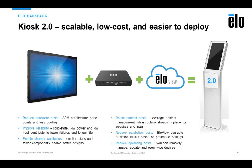Okay. And can we still lock the ports on a device via EloView? So I assume that this question pertains to the backpack itself, and the answer is yes. And the answer is yes for the USB ports. Okay, great. I think that is it for questions.